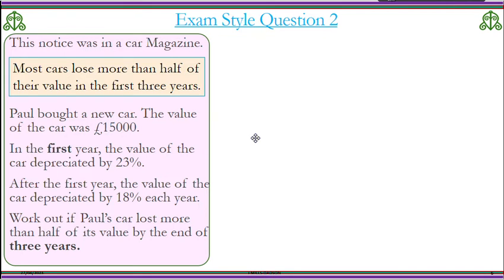Hello, welcome back. This is our last exam style example on compounding. So let's look at how to go about this problem. The notice was in a car magazine, and this is the notice: most cars lose more than half of their value in the first 3 years. Okay, now there's a problem.